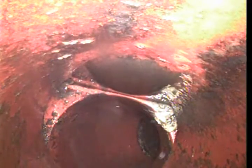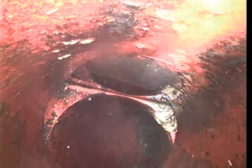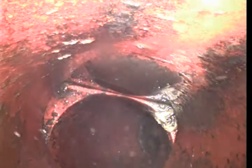Due to the giant shift in the pipe, as you can see, the pipe is actually very badly shifted. There's a giant lip at the bottom of the pipe, which our camera does not seem to be able to get past. So this will conclude our sewer inspection.